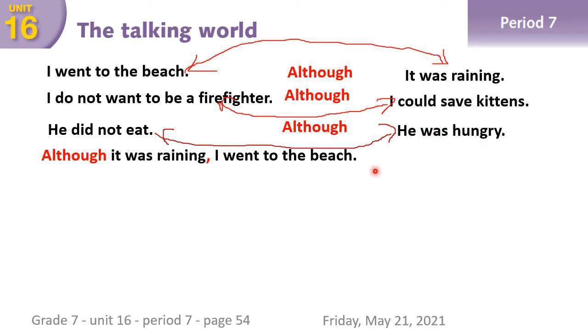There are two ways to complete the sentence. The first way: Although it was raining. Here, please, I want to draw your attention to something important. If the sentence starts with although, I must follow it with a comma before the second sentence. Although it was raining, comma, I went to the beach.